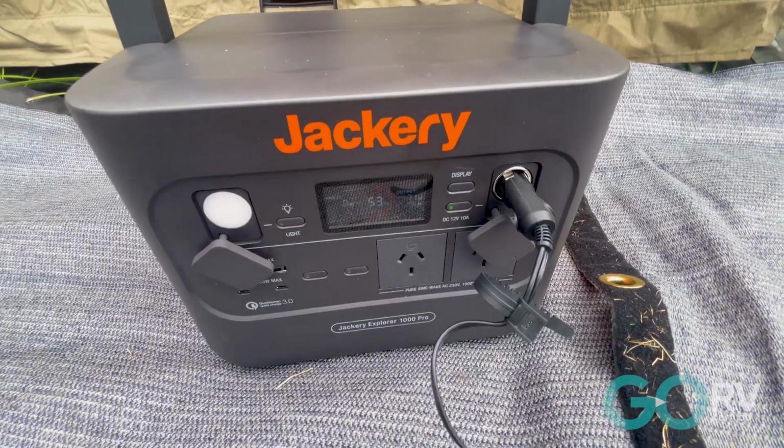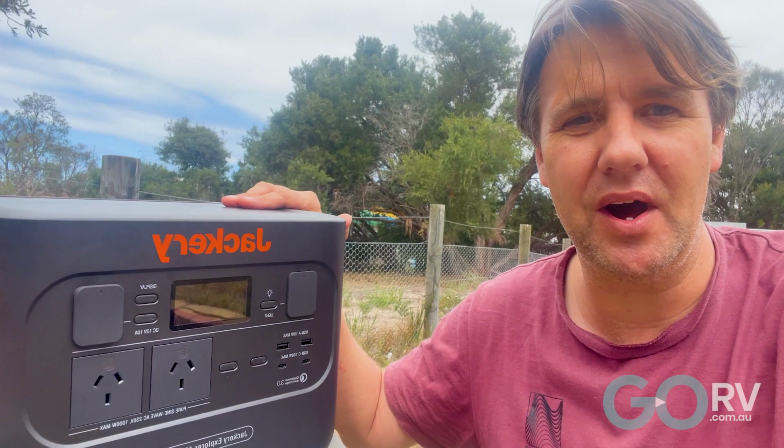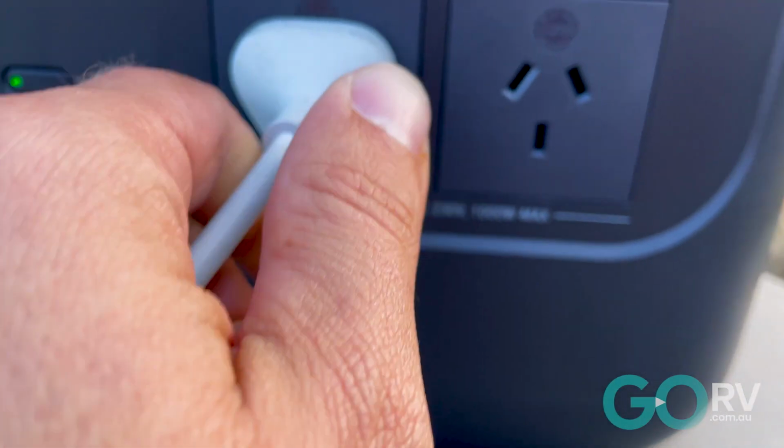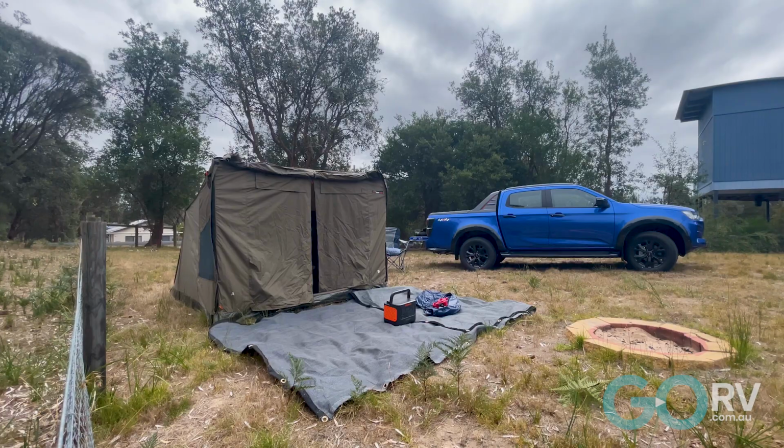This unit is rated to 1000 watts. And I plan to give it a bit of a workout while I'm here. I've got a couple of appliances that I'm going to run off it and really decide whether or not it's the sort of thing that I would like to add to my permanent camping kit.